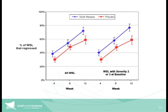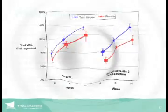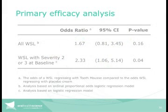Now, the best way to analyse this data is using odds ratios, which is the ratio of the odds, or the likelihood of one progressing in the group compared to another group, just like the horsies. So when you look at the odds ratio for all white spot lesions, it's an odds ratio of 1.67. Lesions were more likely to regress in the tooth mousse 1.67 times than the other. When you look at odds ratios, if they include the value 1 or unity in the confidence intervals, you know that they're not significant. And in fact, our p-value is not significant. That's for all white spot lesions.